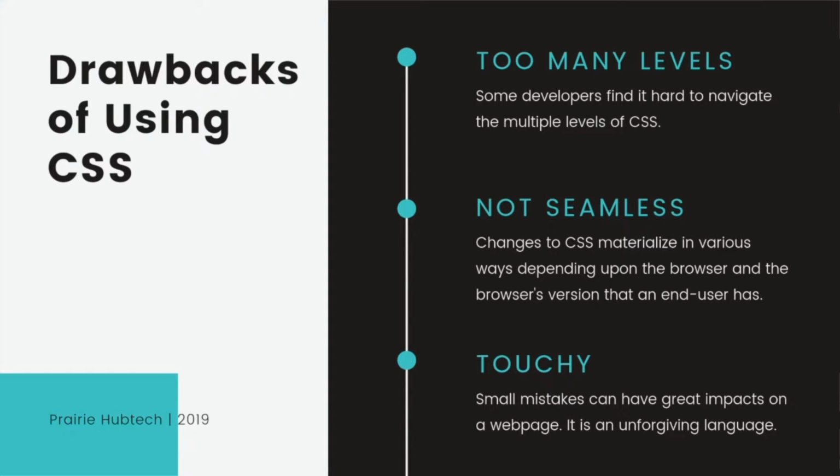And also, it's not seamless. So changes to CSS materialize in various ways depending on the browser that you're using. If you're using Internet Explorer, Firefox, Chrome, Safari, actually it changes the way it looks in all the browsers. So when you're creating things, you have to make sure you're looking at every single browser and how that manifests, and also the different versions make it look different too. So not all blues are blues, not all greens are greens.